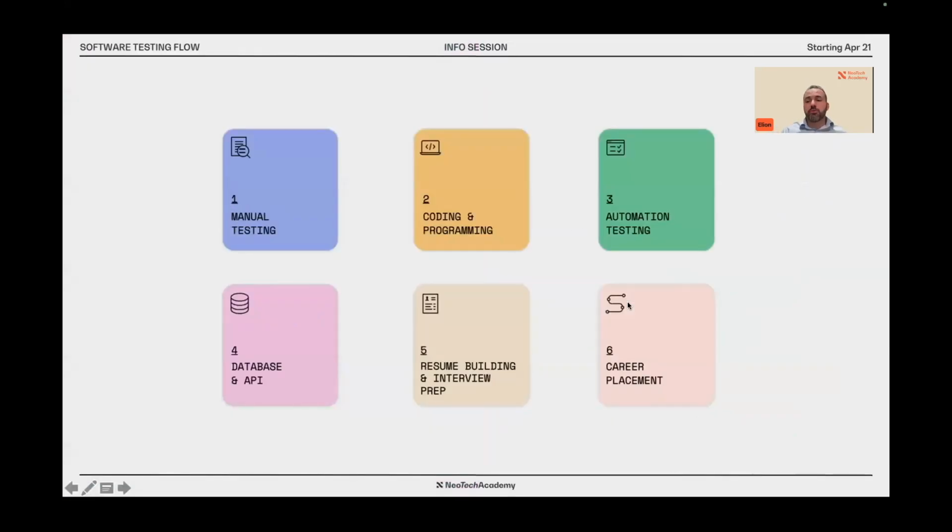So how is the flow of our course? We teach you manual testing. People are also asking this question. Without knowing manual testing, guys, you cannot learn about coding, or you cannot do automation testing, okay? So manual testing is the first part of the bootcamp, where you learn how to test the software manually. After you do this, of course, you can also apply for jobs as a manual tester, but the salaries are low. Maybe around $60,000, $70,000.